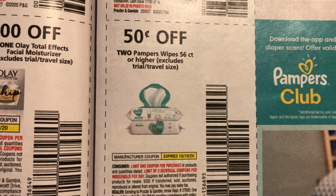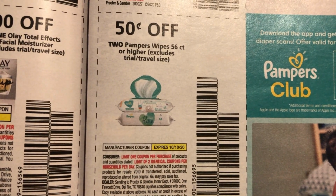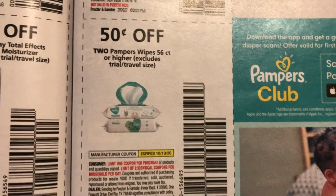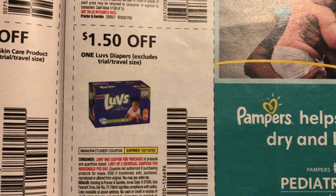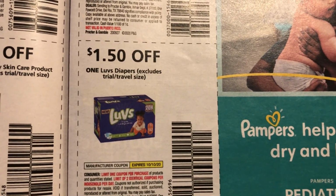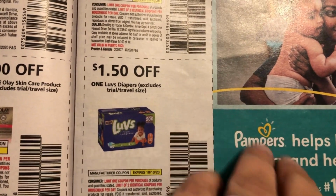We have 50 cents off 2 Pampers wipes, 56 count or higher. $1.50 off 1 Luvs diapers, excludes trial and travel size, limit of 2. It shows the box, but you can get the bags for those. Don't let the pictures trick you.